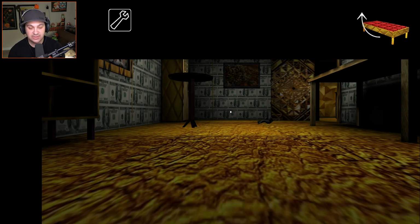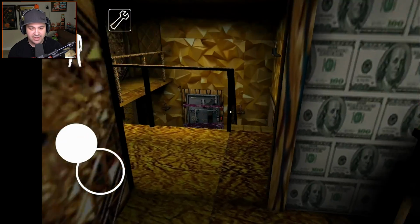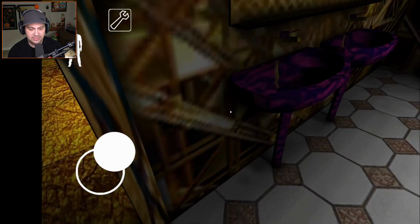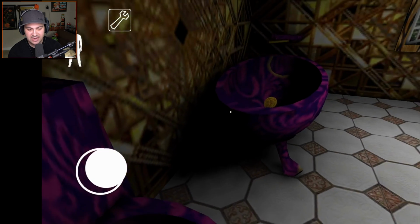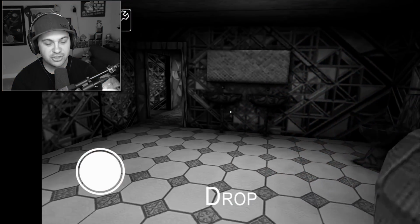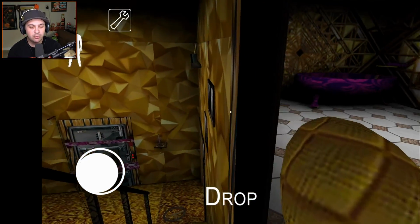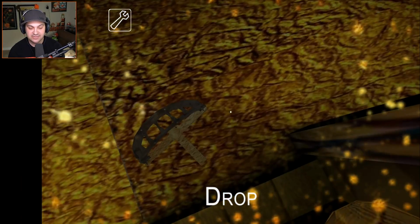Okay, Granny has released the butler. She's allowed me to leave my bedroom now. It's very nice of you, Granny. I appreciate that. Let's check out the bathroom here. Why are her sinks made out of purple something or another? What is that? Ooh, is this a Fabergé egg? Fabergé egg? You guys know what I'm talking about. They're like super, super expensive eggs that have like diamonds and stuff all over them.